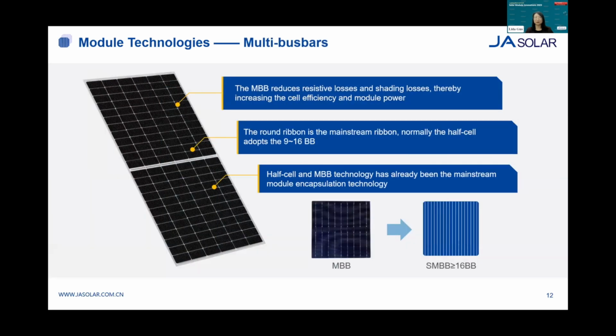Another mainstream module technology is multi-busbar technology. The MBB reduces resistive loss and shading losses by using thinner and more fingers and busbars for solar cells. For half-cut cell, the MBB generally refers to 9 to 12 busbars. And in the future, with the advancement of process and equipment, the MBB will develop to SMBB, which is super multi-busbars, which adopts over 16 busbars.